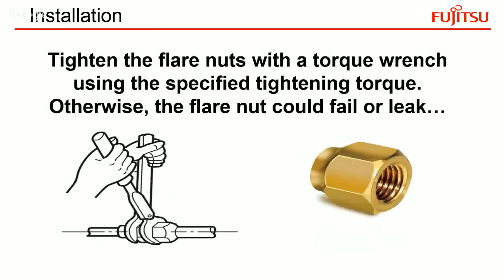The tightening of flare nuts is not only important with R32, but any refrigerant that's contained in the system. Therefore, it's important to use a specified tightening torque, otherwise the flare nut could crack or leak over time.